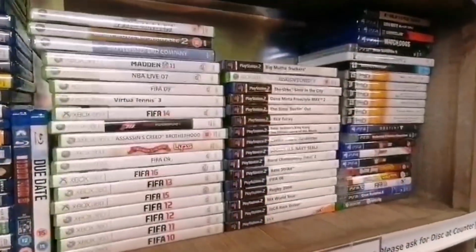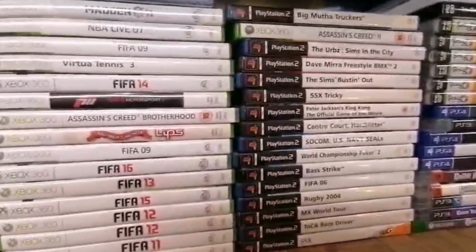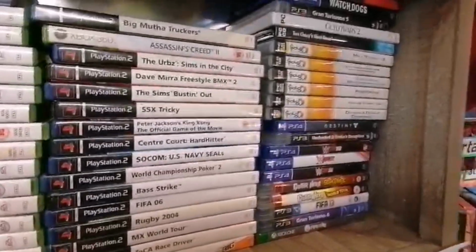So the first find is a good stack of games. Now, there's 6 games here, and these are all £1 each. Really good to still be picking up £1 games in the charity shops. But the thing is, this charity shop, I've been in quite a few times. Not loads and loads of times, but quite a few times. And I've always found they check all of their games.